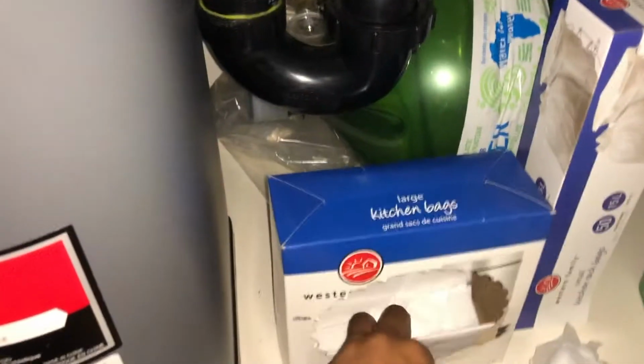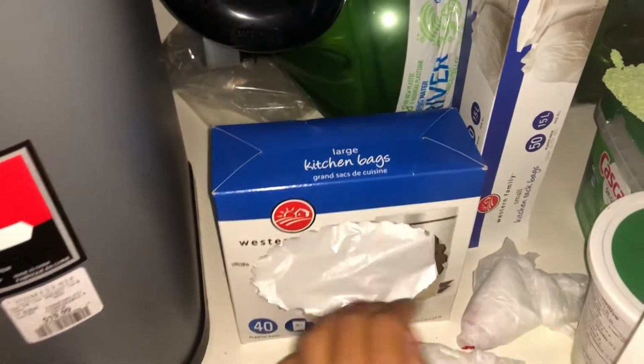And there's another thing you're gonna need. It's just under the sink. When you do need them, the refill bags, the garbage bags, are underneath the sink. We have more than enough, so we should be good.